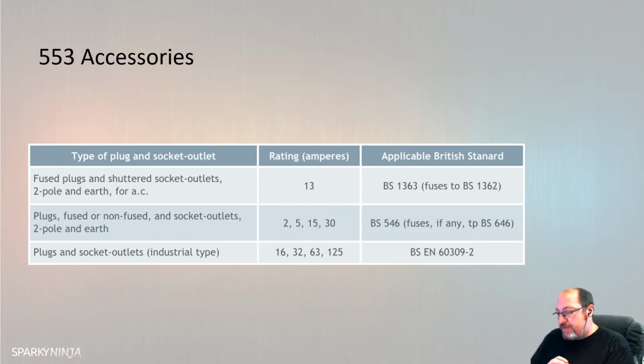553.1.3. Except where 553.1.5 applies in low voltage circuits, every plug and socket outlet shall conform with the applicable British Standard listed in Table 55.1. So you can see from that your 13 amp socket outlet is to BS 1363, with fuses to BS 1362. Every socket outlet for household and similar use shall be of the shuttered type, and for an AC installation, preferably be of a type complying with BS 1363.